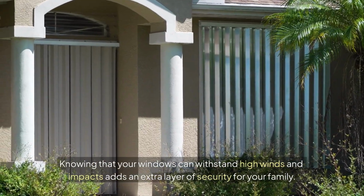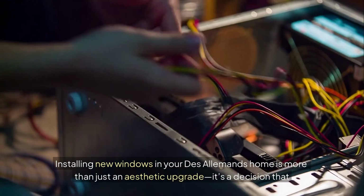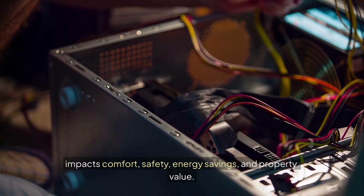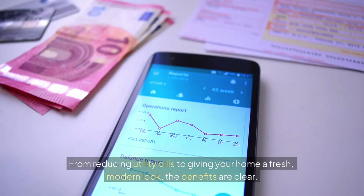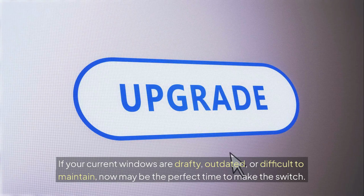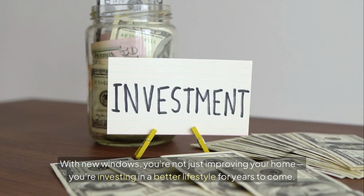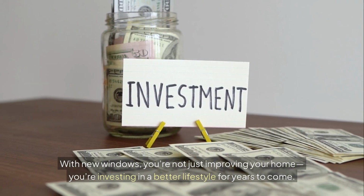Final thoughts. Installing new windows in your Des Allemands home is more than just an aesthetic upgrade. It's a decision that impacts comfort, safety, energy savings, and property value. From reducing utility bills to giving your home a fresh, modern look, the benefits are clear. If your current windows are drafty, outdated, or difficult to maintain, now may be the perfect time to make the switch. With new windows, you're not just improving your home, you're investing in a better lifestyle for years to come.